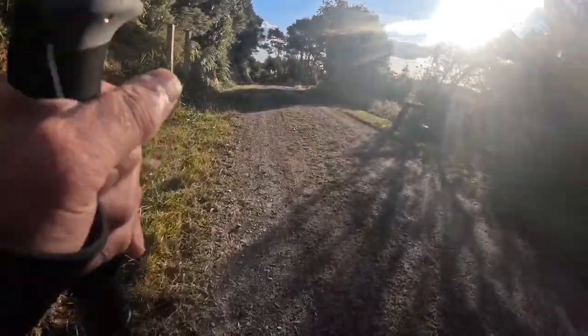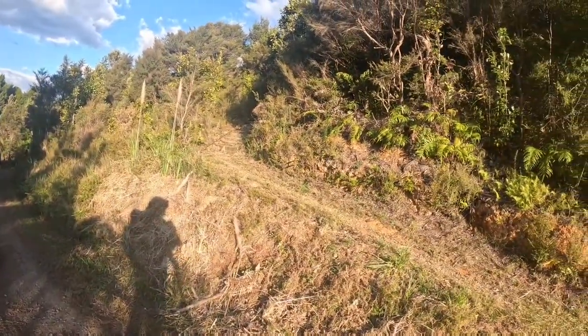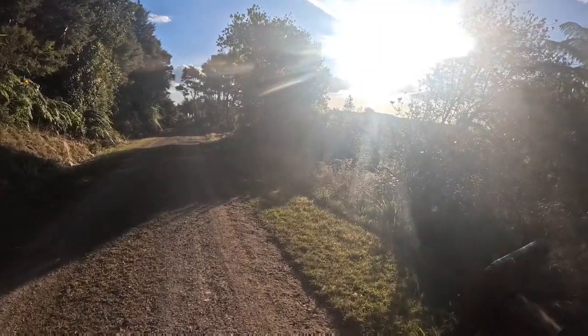Oh. Well, that's the last uphill. This is where we took one of the detours. Waste of time they were. Now it's all downhill. But first, make up some more drink.